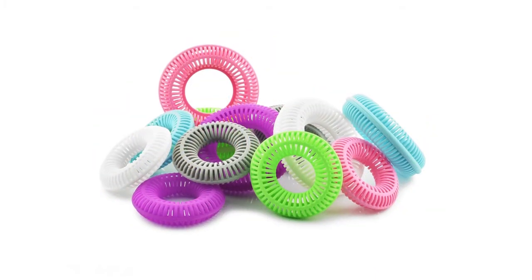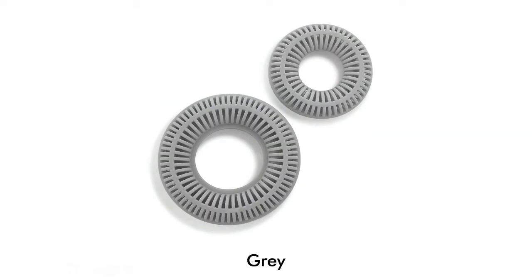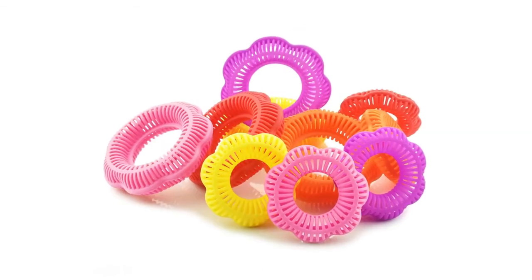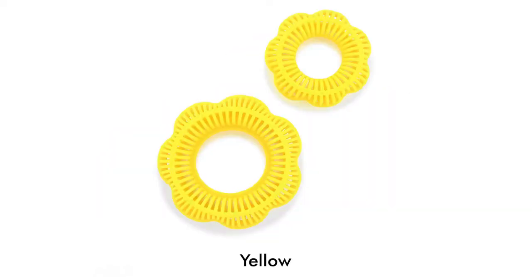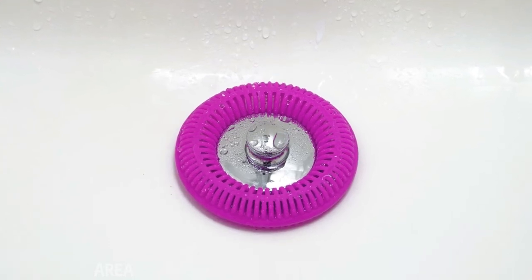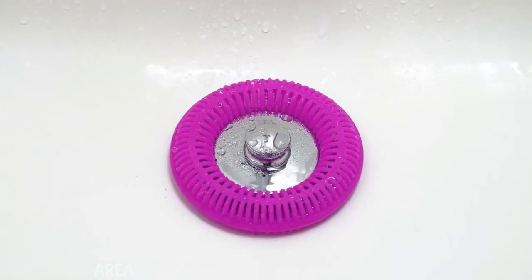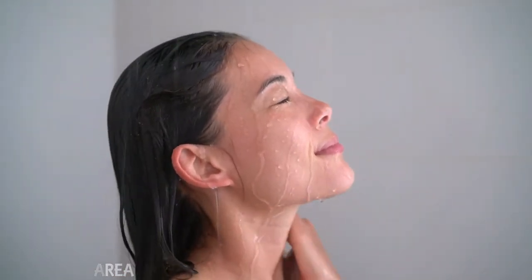A minimal ring shape comes in 6 stunning colors: sky blue, gray, green, white, pink, and purple. The other stylish flower shape comes in 5 lavish colors like pink, purple, yellow, orange, and red. No more worries about your drain protector being the odd one out in your interior. A clog-free drain is not a luxury. You deserve it. Everybody deserves it.